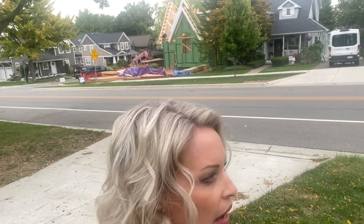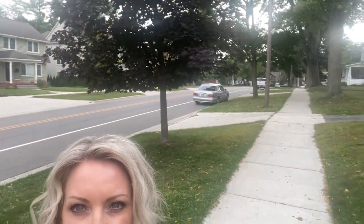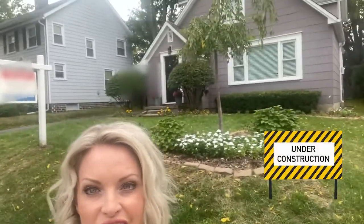But I want to show you what I'm seeing behind me. There's construction everywhere. Okay, so they're putting one up right there. There's some new ones back there. As I walk, I'll be able to show you the street and exactly what's going on. But yeah, so we're definitely in the midst of some construction. But it's just a great area to be, and you're gonna see, because if you stick around until the very, very end. So here we are.